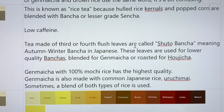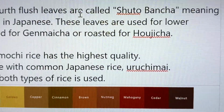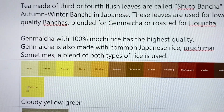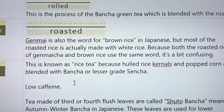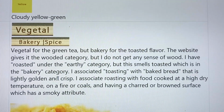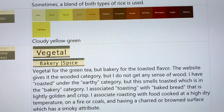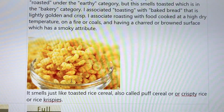But sometimes it's also made with this other kind of rice. You get to say the name. Sometimes both are blended. Oh, I do have my yellow in there. So low caffeine, so this is great if you want to have it later in the day. So I struggled with this. Vegetal, definitely, for the green tea that's in it. But for the aroma flavor, I smelled that.